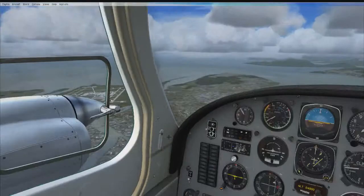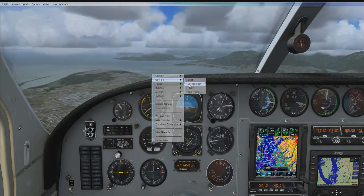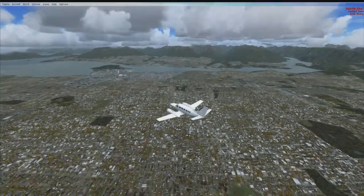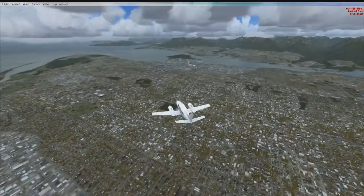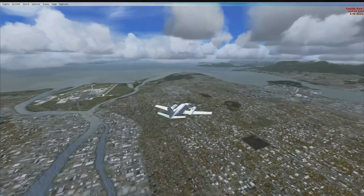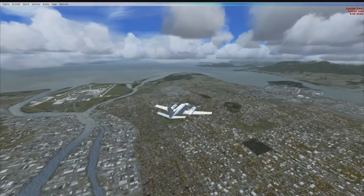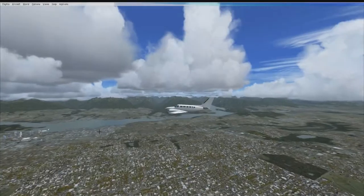That's Vancouver below us now. It's so blurry, but there's so much autogen. I don't want to actually even see my VAS rates right now. But actually, yeah, Vancouver doesn't look too bad. And that's obviously I'm using quick scenery add-ons, I suppose.